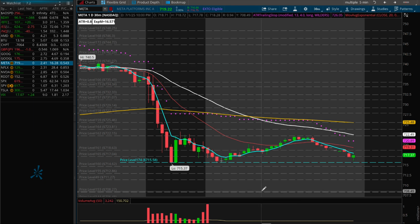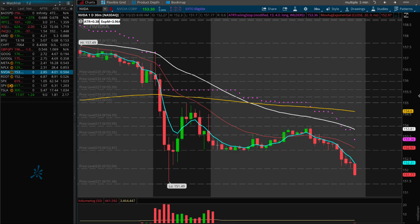However, breaking that 708.27, keep in mind anything can stop. I mean, we could very well get stopped out in between this area to where it finds another level of support. So if Meta is something that you trade, y'all know I say so often, trade carefully, mark your levels, and have the discipline to get out when it's time to get out.